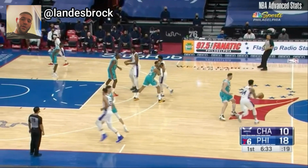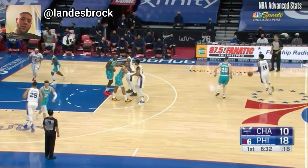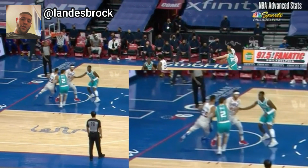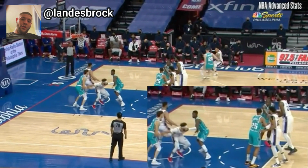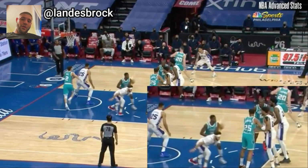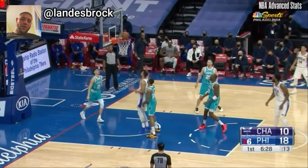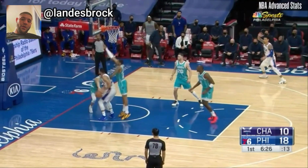Here, Ben Simmons and Seth Curry both move off ball until they meet at the baseline. Seth Curry sets an off-ball screen and then releases. PJ Washington recognizes that his man is a decoy on the play and comes to play help. Ben, if you don't dunk the ball.